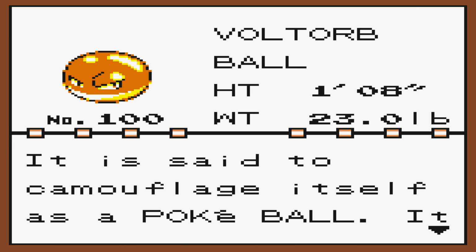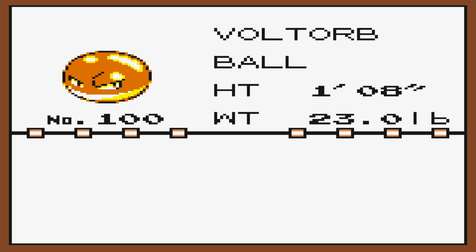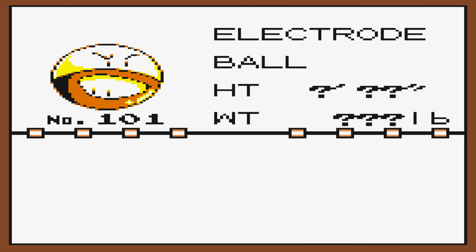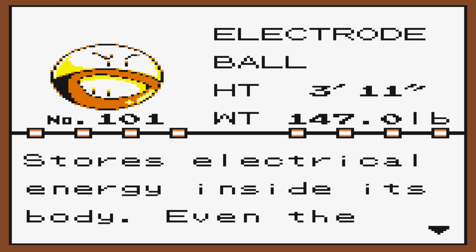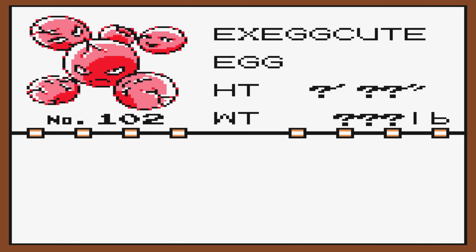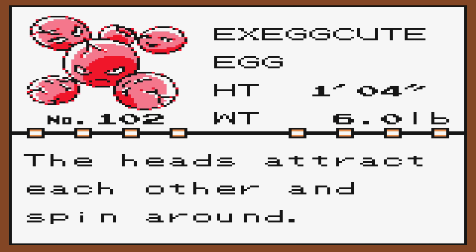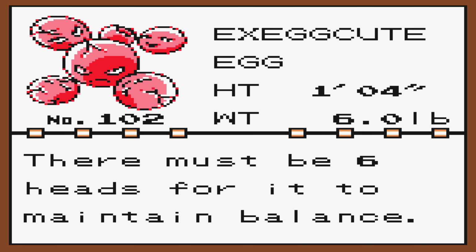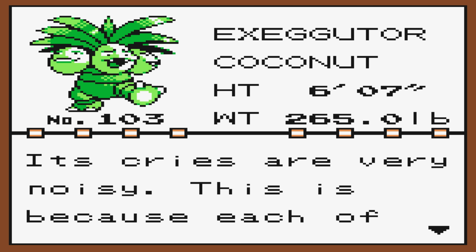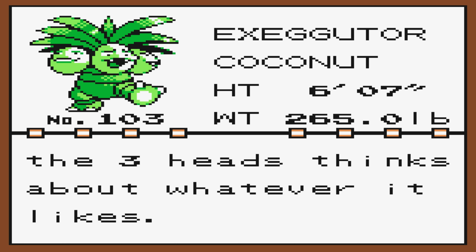Voltorb. It is said to camouflage itself as a Poké Ball. It will self-destruct with very little stimulus. Electrode. Stores electrical energy inside its body. Even the slightest shock could trigger a huge explosion. Exeggcute. The heads attract each other and spin around. There must be 6 heads for it to maintain balance. Exeggutor. Its cries are very noisy. This is because each of the 3 heads thinks about whatever it likes.